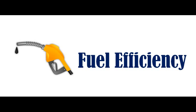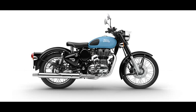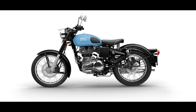Fuel efficiency. Both bikes returned more or less identical fuel efficiency of 31 kmpl in our back-to-back tests. Resale and cost of ownership. Thanks to its crazy popularity amongst the most irrational quantum of bike buyers in the country, the Classic retains incredible resale value after 5 to 7 years of ownership.